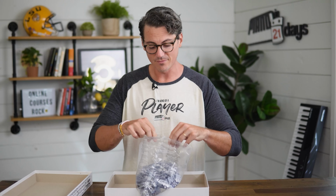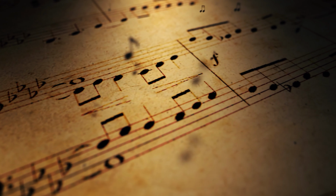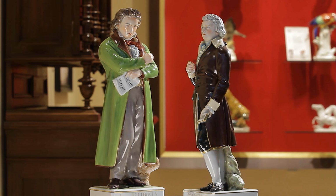Now, when I say normal piano lessons, I'm talking about the ones with an in-person teacher. You go probably once a week. They're teaching you sheet music. When you do finally get to songs, they are old school songs like Mozart and Bach. And it really takes years to see any tangible results.